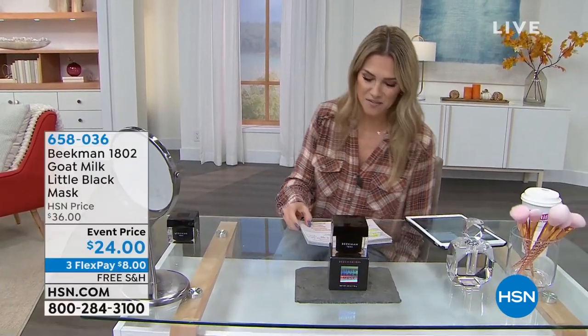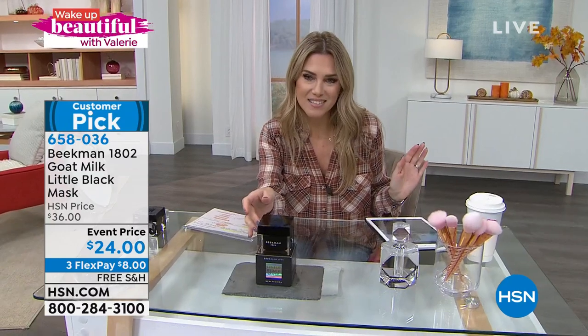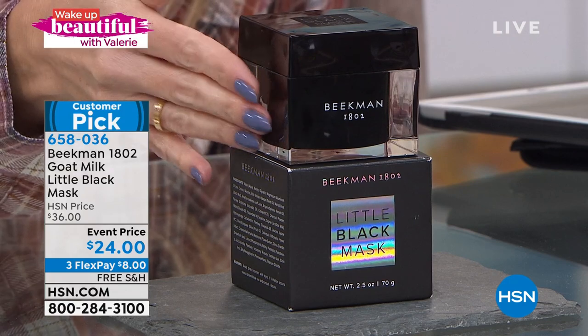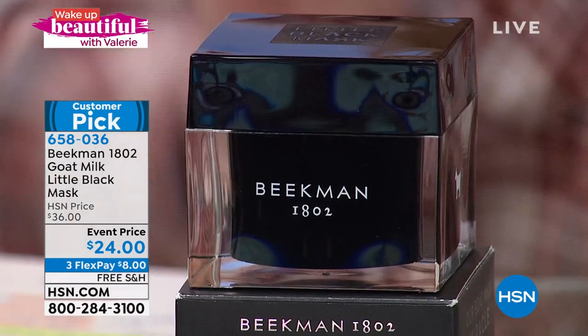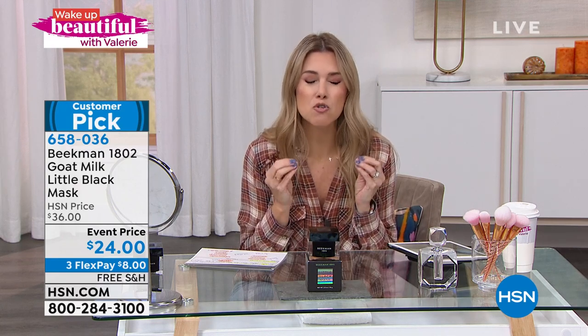All right, let's dive in to something that is a huge customer pick. This is called the Little Black Mask. And let me tell you, if you know the importance and the power of having a little black dress, this is that for your face. It is a mask that doesn't get crackly or dry or crunchy. It exfoliates, it cleanses, and it moisturizes. It does have Dead Sea mud in it. It's got the power of goat milk in it, and it is an incredible treatment that you only really want to use maybe once or twice a week when you're starting to see your skin looking dull. Maybe it's looking a little sallow. Maybe you're starting to see those lines and wrinkles settle in, and you're just like, oh, I need that pick-me-up. I need that something special.